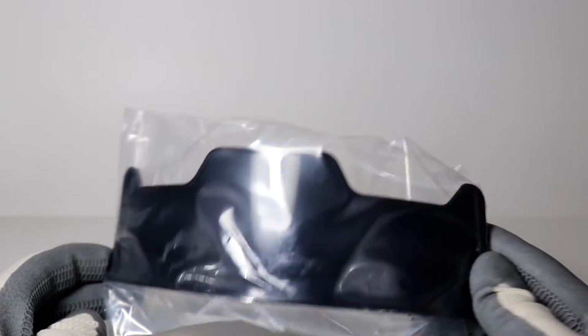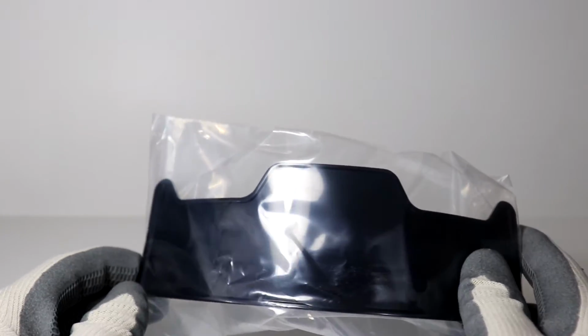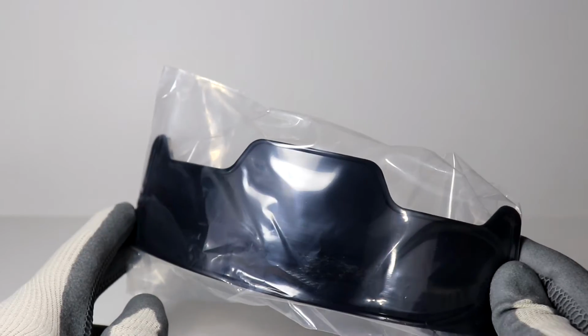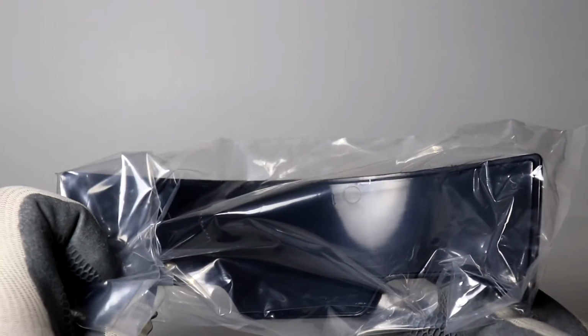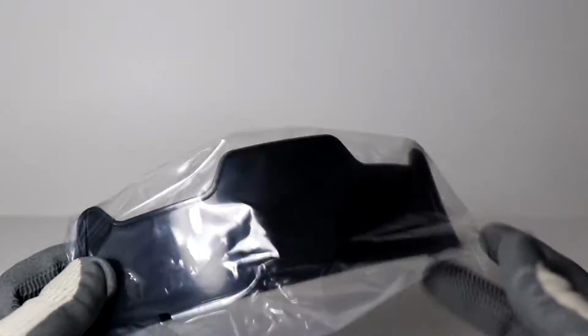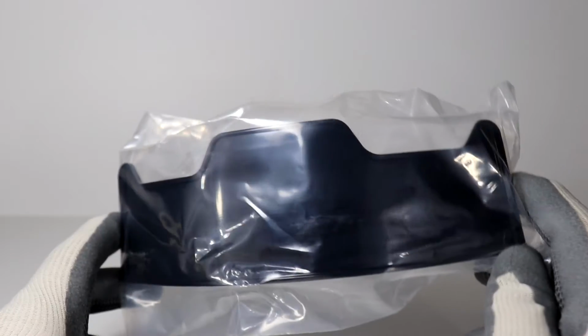So this is actually the stand for the mask. And when I got the first mask, this thing was just thrown in the box. It wasn't even in this plastic. It was literally thrown in the box. And this actually has tape on it. So I'm pretty confident that this mask is brand new. It hasn't been worn by anybody else. So let's take a look at the rest of it.